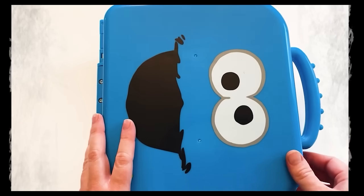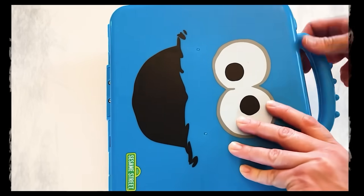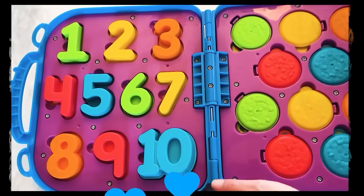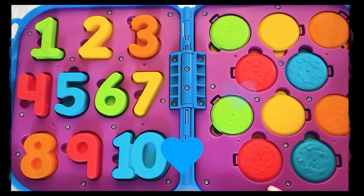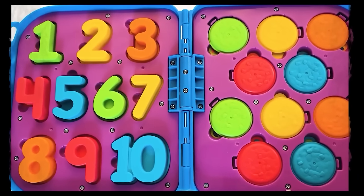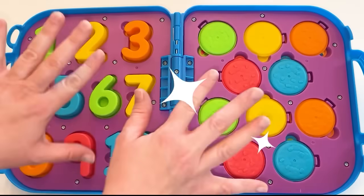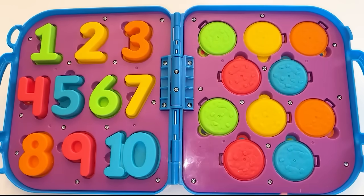Let's open it! Wow, look at all these numbers! This is so cool! Yum, and look at all those cookies! First, we are going to learn the numbers 1 to 10. Wow, look at this! We've got all the numbers, and we've got the cookies! Let's count together!